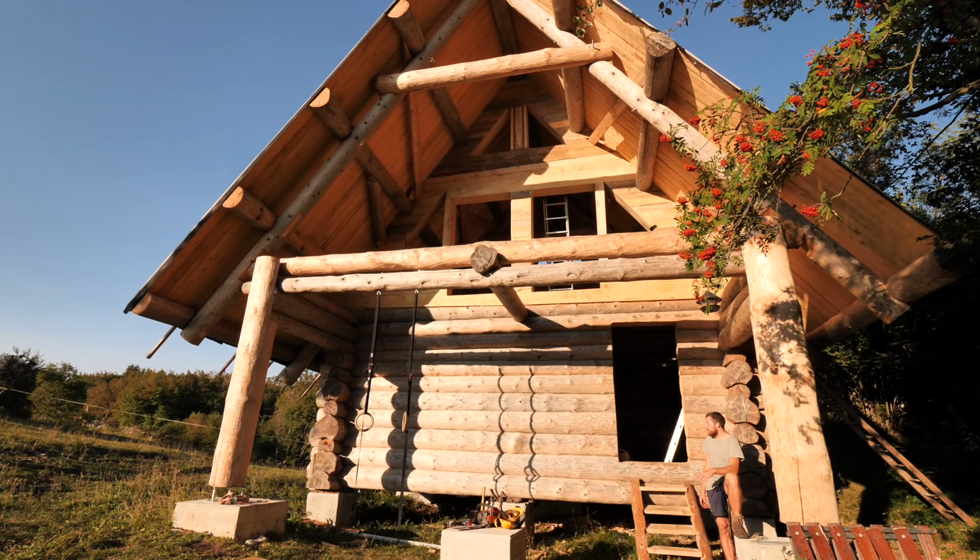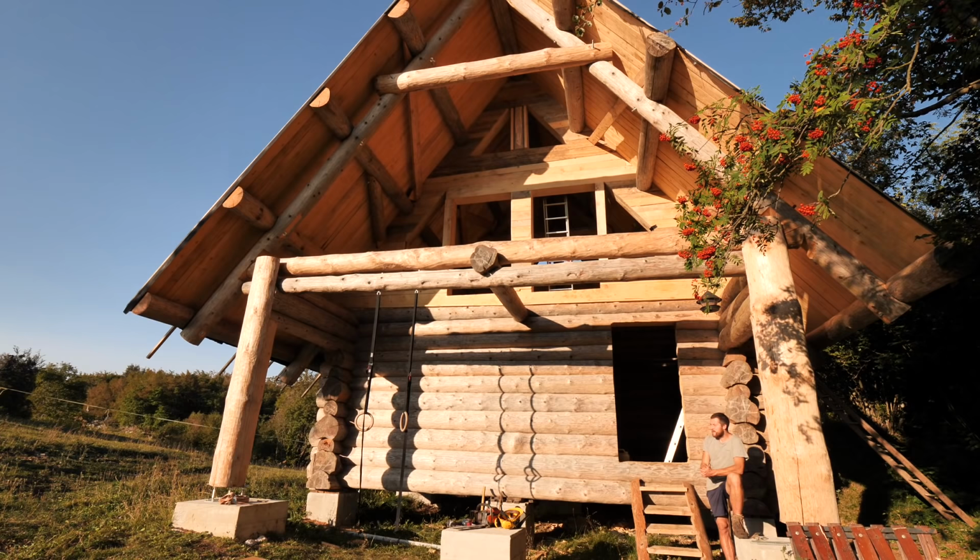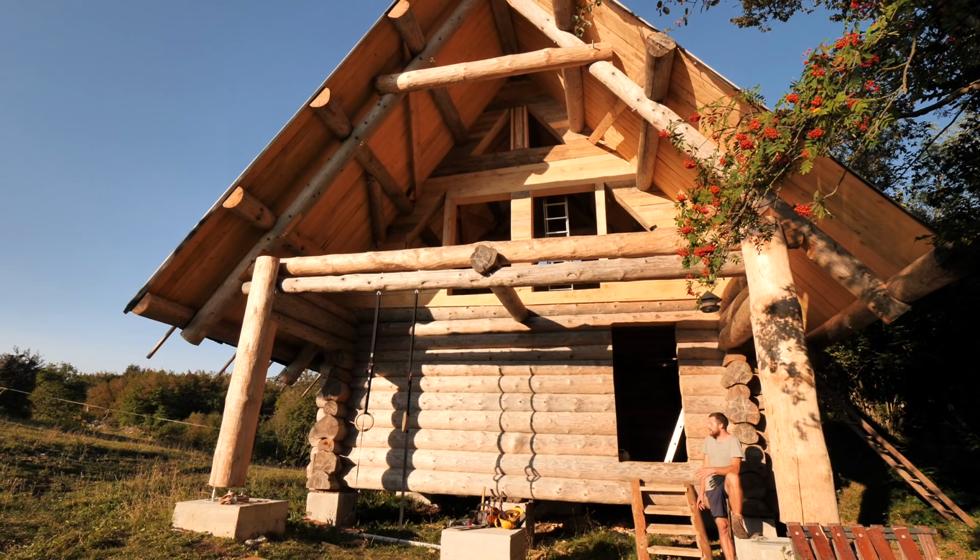So when I have the windows in, I'll be able to put the isolation pretty much everywhere that I need to put it, and then close from the inside. And at that point, I will be almost ready to start building the furniture and the things on the inside of the log cabin.